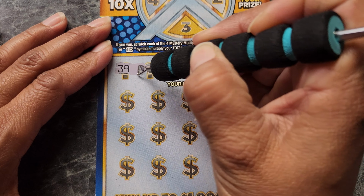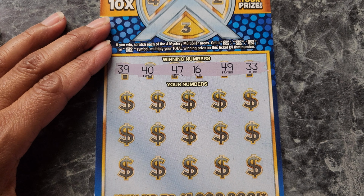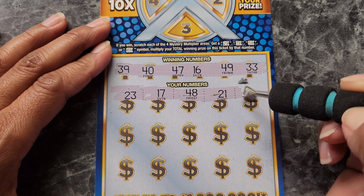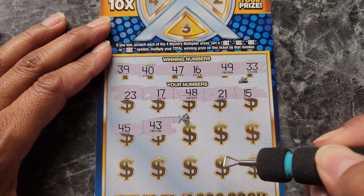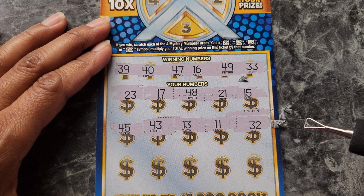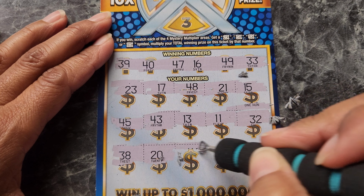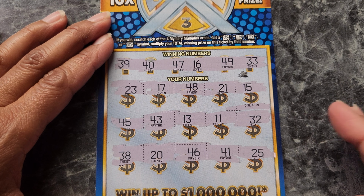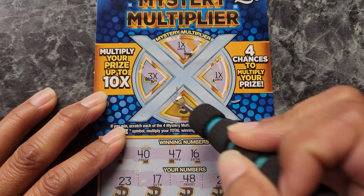The winning numbers are 39, 40, 47, 16, 49, and 33. 23, 17, 48, 21, and 15. 45, 43, 13, 11, can we at least get one match? 32, 38, 20, 46, 41, and 25. Not a win. The multipliers were 1, 3, and 1.